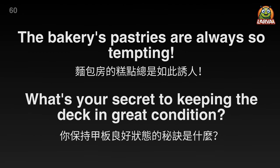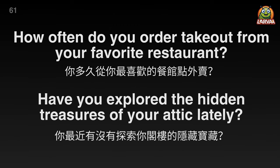The bakery's pastries are always so tempting. What's your secret to keeping the deck in great condition? How often do you order takeout from your favorite restaurant?